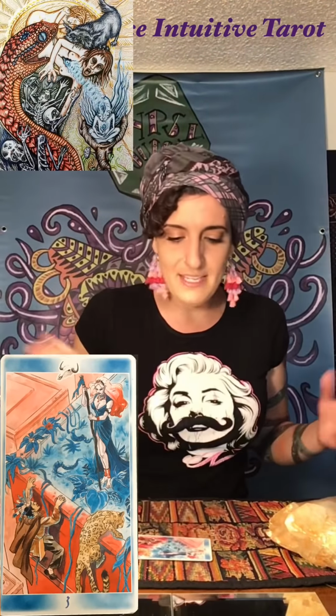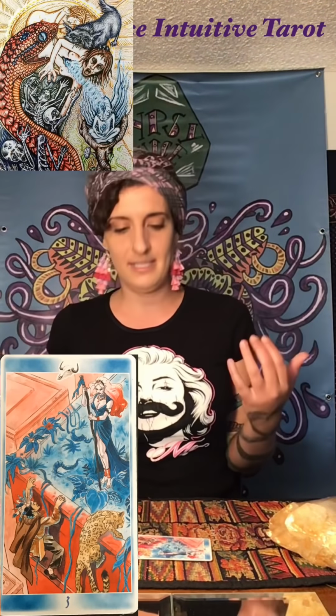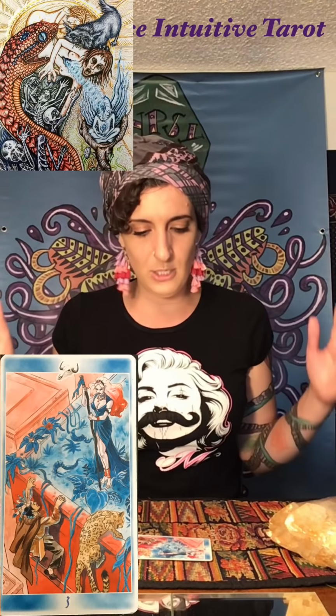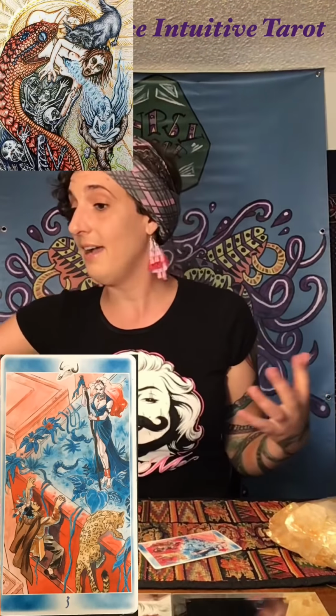So if this applies to you and you're feeling maybe a little bit lonely or isolated right now, stand in your power. Friends will seek you out if you're being authentic and true to yourself. I honestly know that from personal experience.